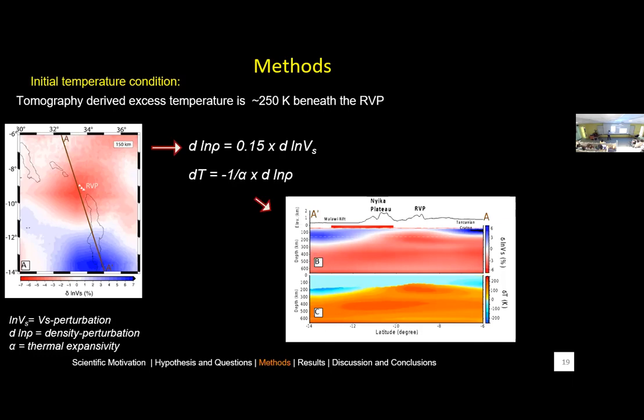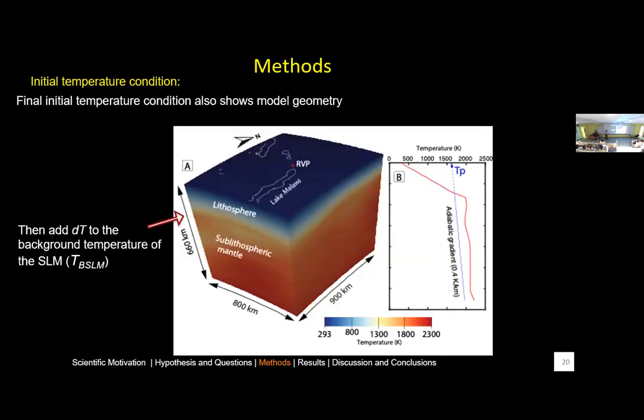And according to the profile AA prime that we see, you can see that the excess temperature can go up to 250 Kelvin beneath the Rungwe volcanic province. Those are plume-like excess temperatures based on petrological studies, which suggests that there is possibly plume material beneath the Rungwe volcanic province. The third step, we add this excess temperature onto the background temperature to get the final initial temperature in our model that we show in 3D.